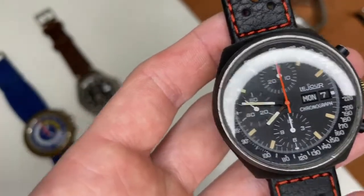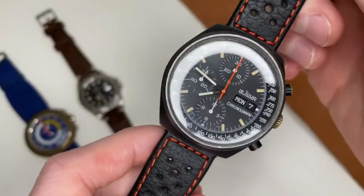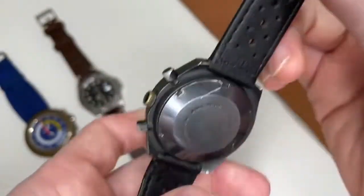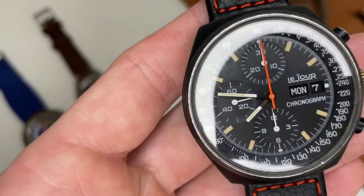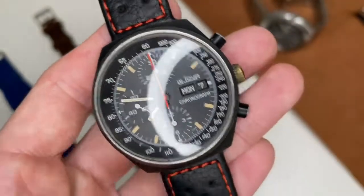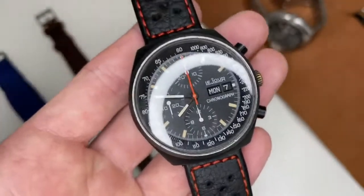And what's really interesting about these arrangements was this was basically an arrangement between LeJour and Heuer, where Heuer would manufacture watches for LeJour. So you could say that the movement inside of this watch, as well as this case, were Heuer owned, sold to LeJour, who produced these pieces and then distributed these watches to different countries, one of them being the United States. And so LeJour distributed a ton of watches.